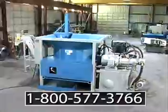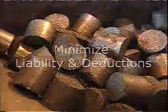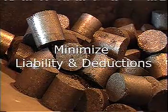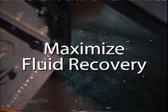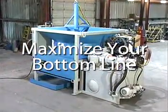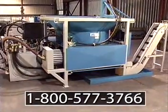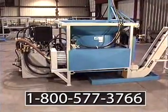Benefits that include maximizing the value of scrap metal turnings and chips, minimizing the liability exposure and price deductions associated with coolant-contaminated shipments, maximizing the recovery of cutting fluid, minimizing the floor space devoted to scrap metal storage and maximizing your bottom line. All with one simple machine, a Recovery System Briquetter from Applied Recovery Systems, the machine that makes scrap pay.